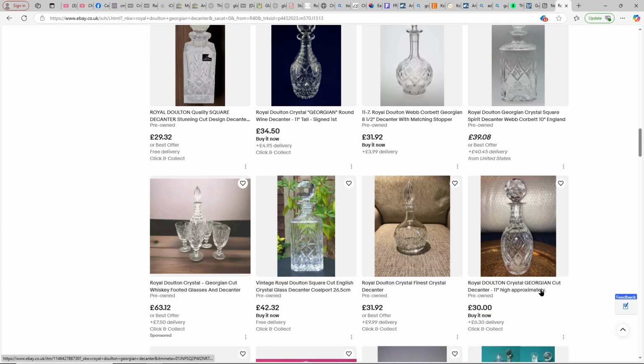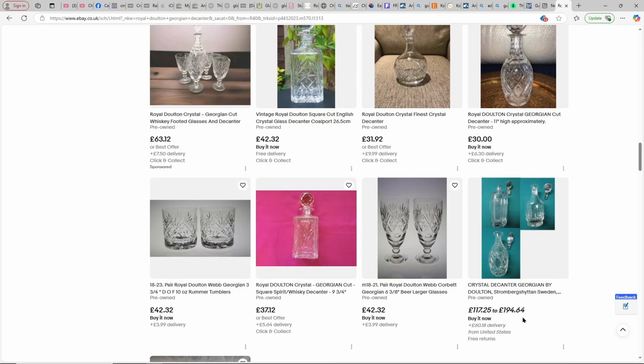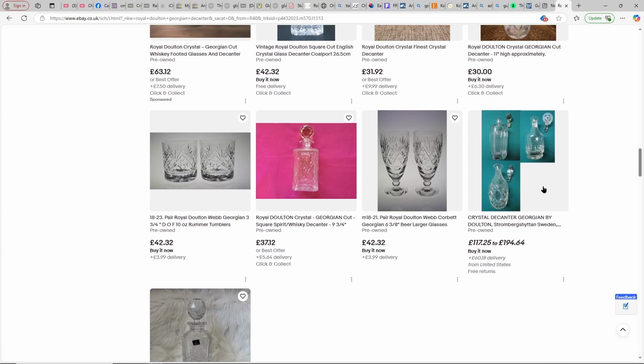That looks like the wrong stopper. But yeah, 30 to 40 pounds, unless you're in America, in which case it's just like, what the heck? That's super expensive. Oh, that's 3 decanters, but even then, it's still a lot of money because none of them look anything special. Anyway, so there we go.